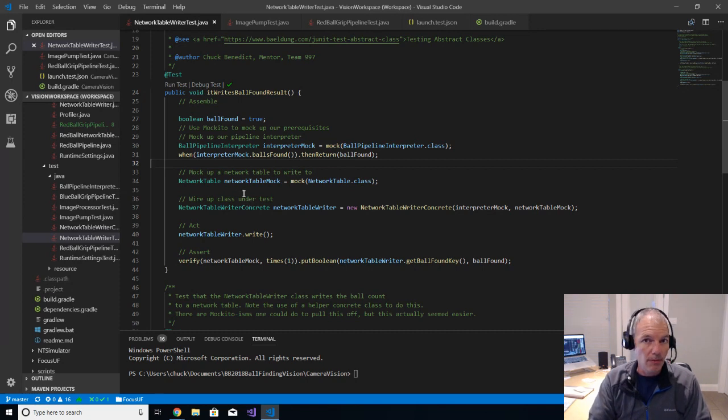The network table, I have to mock it as well. And again, I don't want to have to connect to the RoboRio. I don't want to have to start a fake network tables process. I don't have to do any of that.